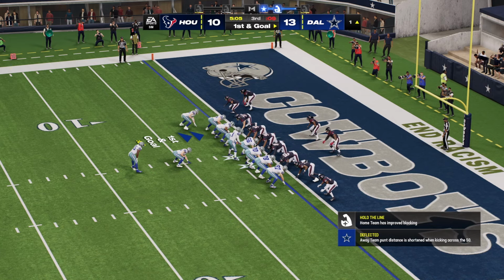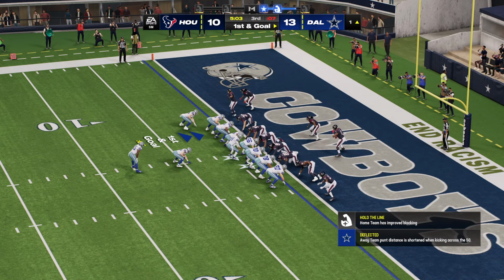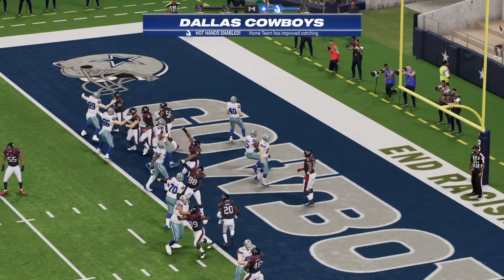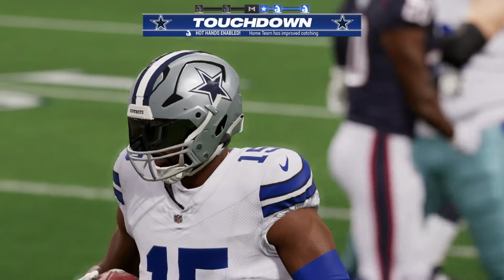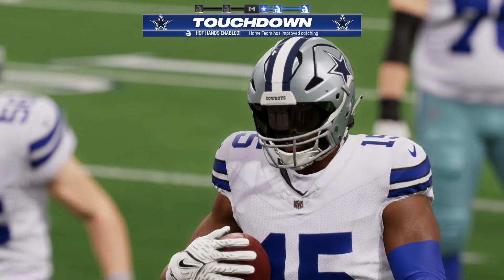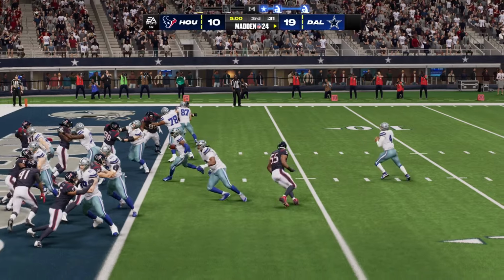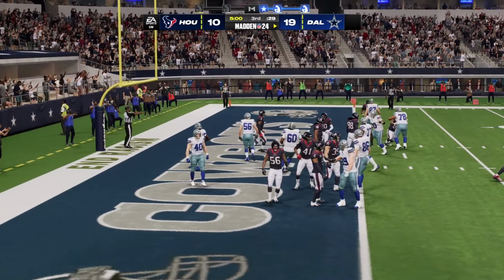And they've got three tight ends here on first and goal to add some extra mass. Elliott will take this into the end zone for a Cowboy touchdown. Well, that was a quick drive. The passing game set it up, and then the running game finishes it off.